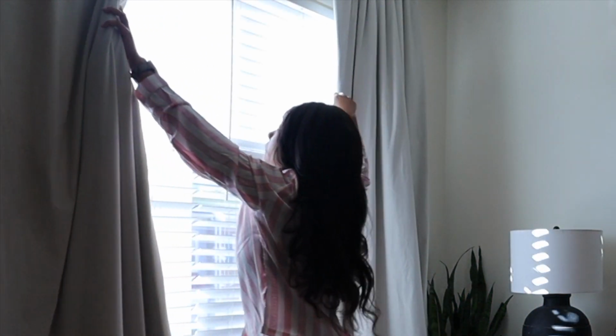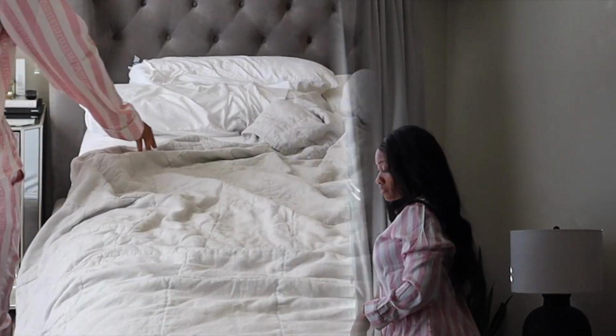In the morning after I send Callie off to school, I like to get my day started. And one thing that really gets me motivated is having some natural sunlight. So I'll go through the house and just open up all of my curtains and blinds to let in that good old sunshine.